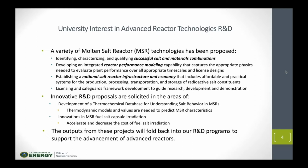Secondly is innovations in MSR fuel capsule irradiations. One of the things that we would like to do is look at ways that we can accelerate and decrease the cost of fuel salt irradiation. The output of these projects will fall back into our R&D programs to support the advancement of advanced reactors.